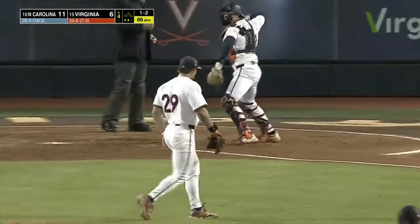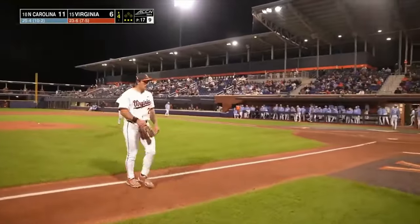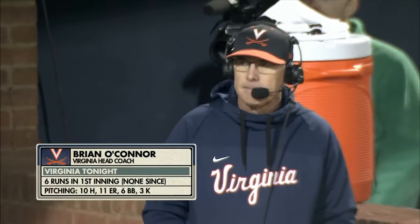Swing and a miss. Honeycutt down on strikes. Barker settles things down. It's the first scoreless frame for North Carolina. Coach of the Virginia Cavaliers, Brian O'Connor. Boy, your offense got going early on.